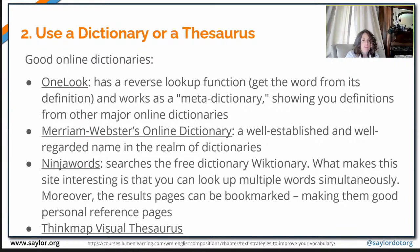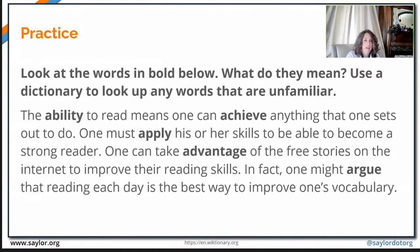And then you have something called Think Map, Visual Thesaurus. And that's a way to kind of visually see the word and process it. So that can also be a great resource for you if that's some of the things that you like to do with the visual aids.